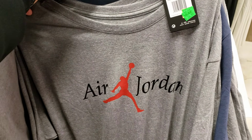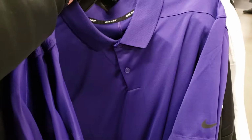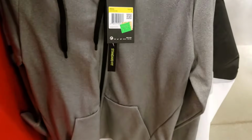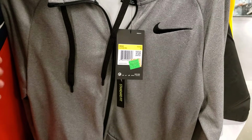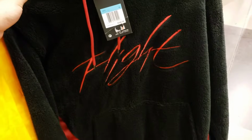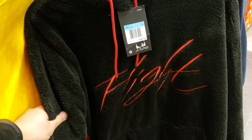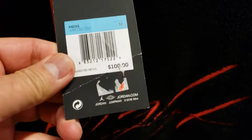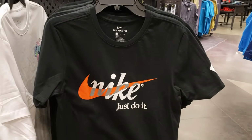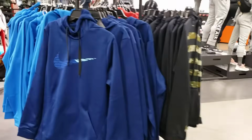I'll cover a little bit of t-shirts here, 25 bucks. This is supposedly on clearance, 25 bucks. Nike dry fit golf polo, 20 bucks, not bad. Normally like 60 bucks. A gray fleece jacket going for 32, not bad. Got one of these extra fluffy ones. You saw this at the clearance center. I don't know what the price is, but normally it's 100 bucks. Dang. JDI shirt, 25, 40% off. Got that right there, dope.